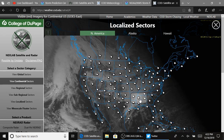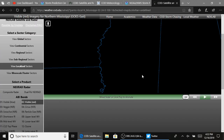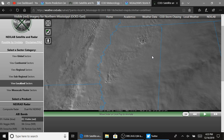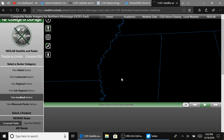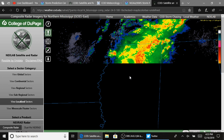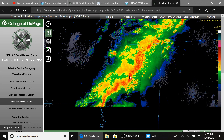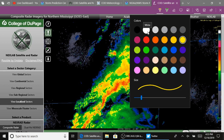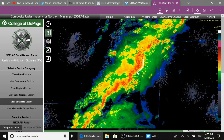The northern bow echo. It's actually pretty intense. Let's see how it looks on satellite here. You can see it. It's right there. But if I turn on composite radar, let's see how it looks. Yeah, the bow echo we're talking about is going to be this one. That's not a good color. So this bow echo right in here is the one we're talking about. It's moving this way.